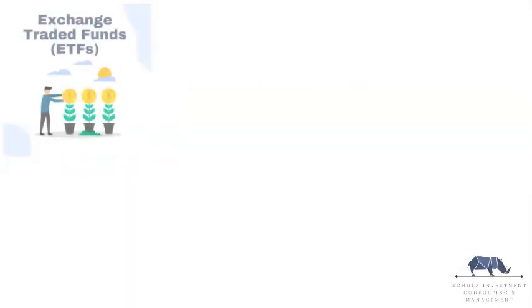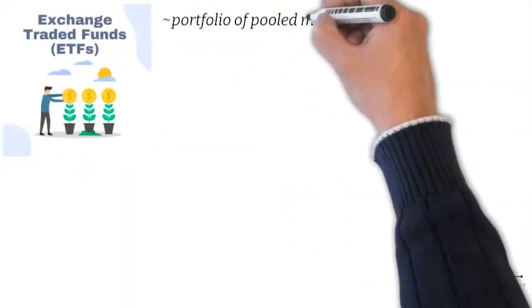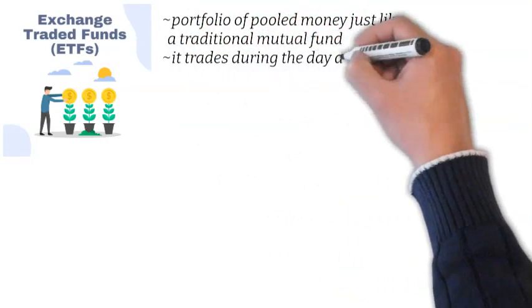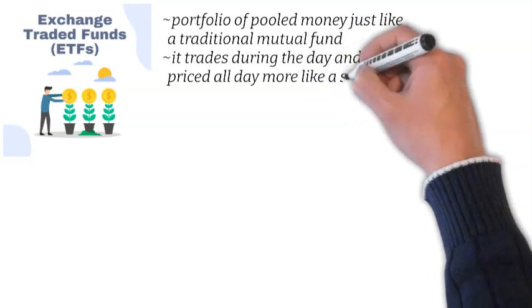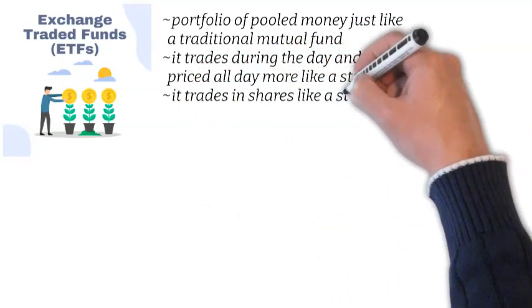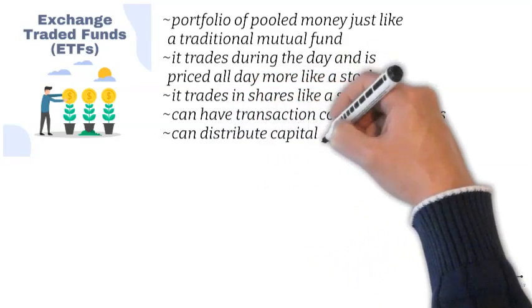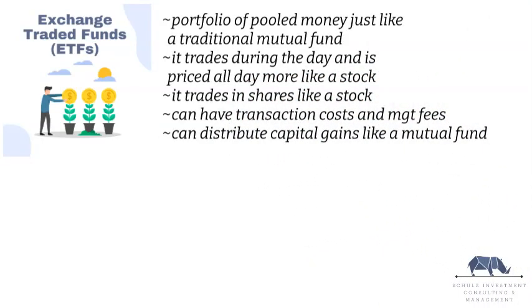Now, exchange-traded funds, or ETFs, are very similar to mutual funds. I find the main reason an investor would prefer an ETF is to be able to trade the fund during the trading day. They don't have to wait until the end of the day to buy or sell.